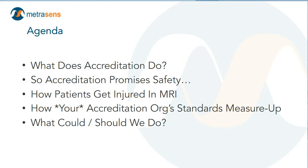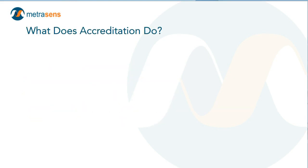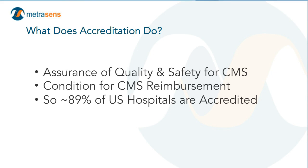So, with that, what does accreditation do? What is its objective? Ultimately, all accreditation regimes seek to assure 2 things: quality and safety.